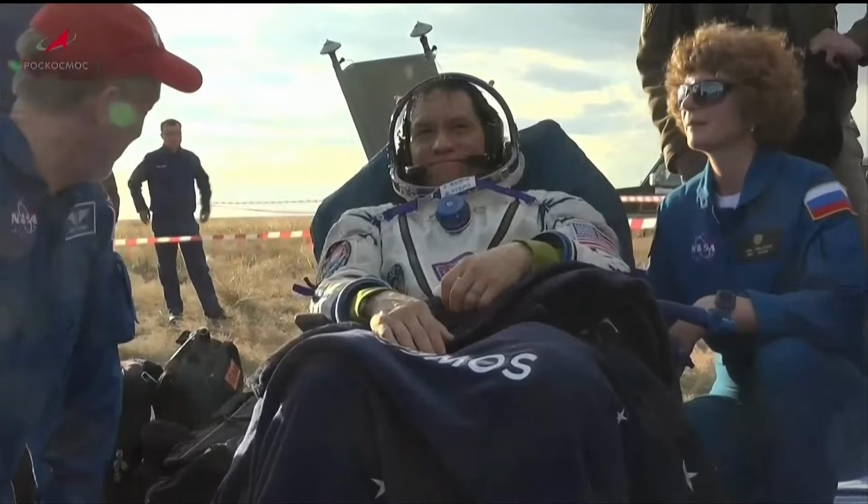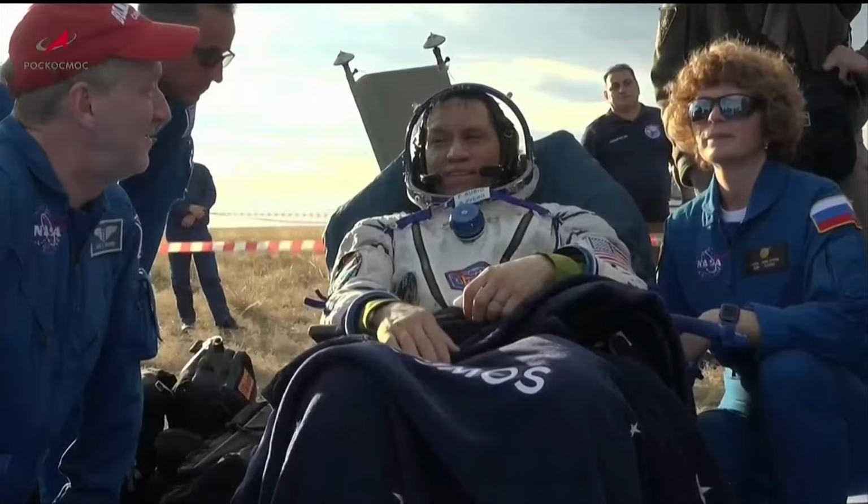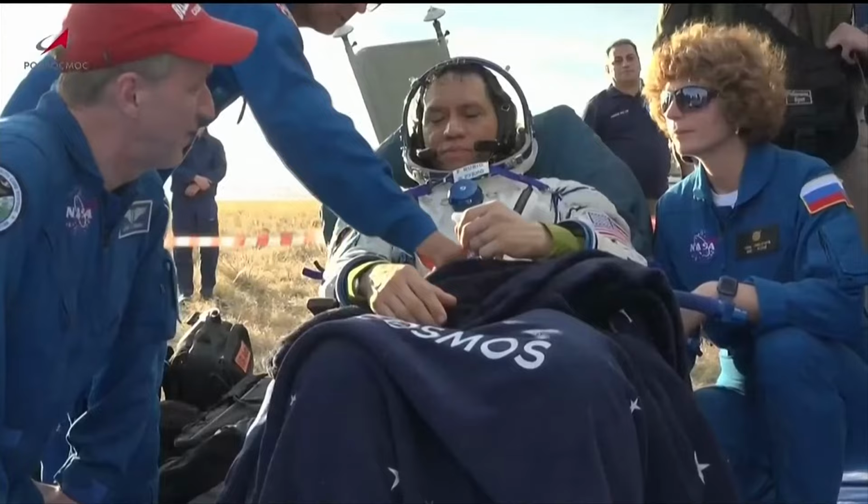The landing occurred about an hour and 53 minutes before sunset at the landing site. You can see the sun beginning to fade on the horizon. On the left side of your screen is Dr. Joe Schmidt, who is Rubio's attending flight surgeon. And on the right is the NASA nurse, Yana Shalapova.